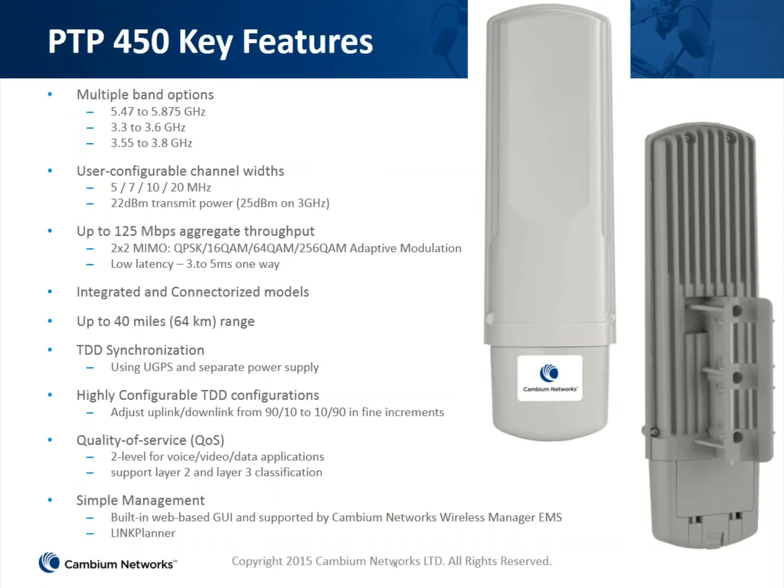We also have integrated this with Link Planner, which I'll talk about a little bit later. It's a free tool, anybody can download it, and it lets you do both reliability calculations and predictions as well as capacity predictions on a point-to-point link. So before I go out and invest in the radio, I can select which device to use, which kind of antenna gain I need, what band I should use, all these different what-if scenarios to make sure that the equipment that I procure and deploy is going to meet the end customer's requirements.